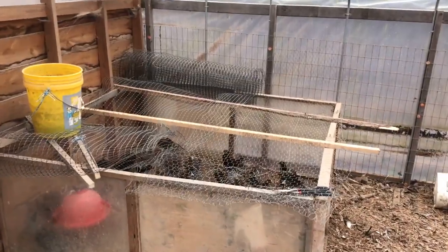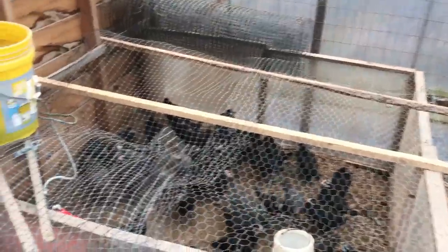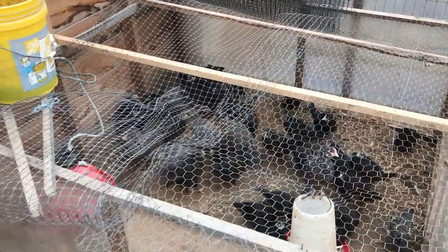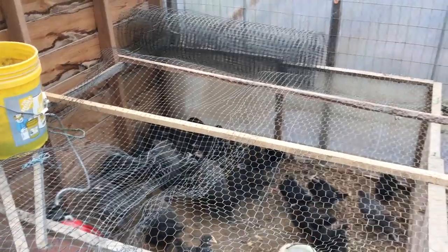The interesting thing about this is it really doesn't take that much light. If we go over here to our brooder, I've got our brooder set up inside our greenhouse chicken coop here. This is where we have our chickens that we incubated. And yes, there are still guineas in there. We haven't done away with them yet, but they are now a couple hundred yards from the house.